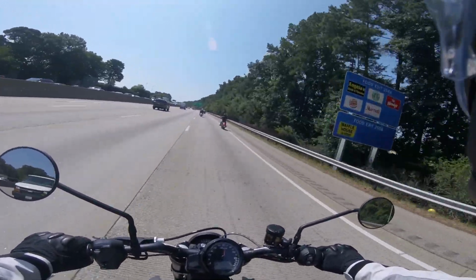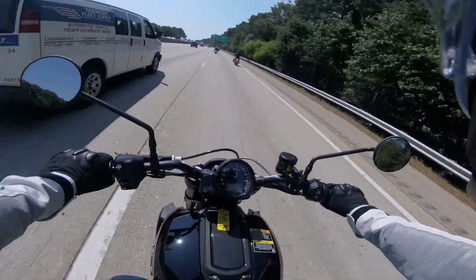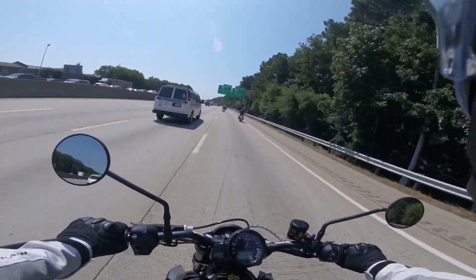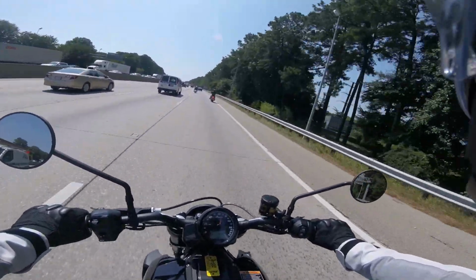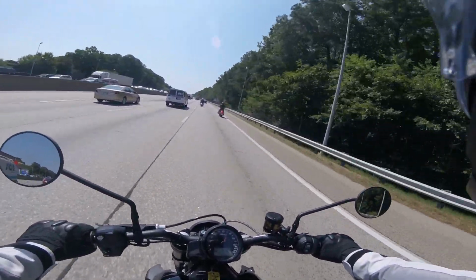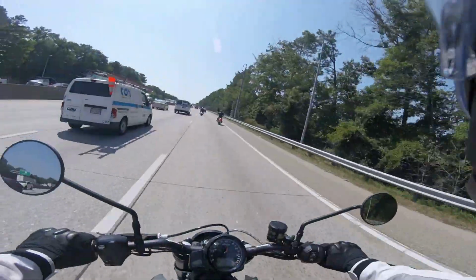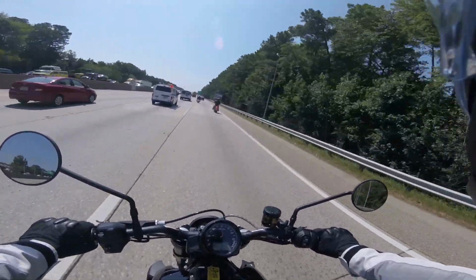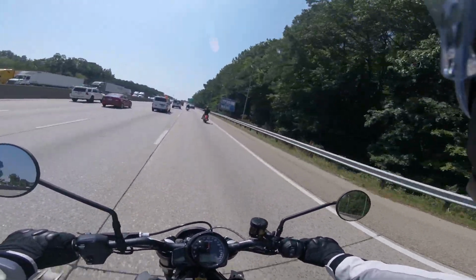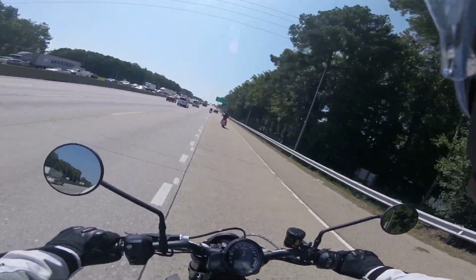So my impressions at higher speeds: really nice bike to ride, really comfortable. It's a naked bike. I don't know what I can compare it to. Maybe the Ducati 1200 Scrambler, very similar bike. So the Triumph 1200 Scrambler, which I haven't ridden but I have sat on, I think is taller than this. When I'm stood still on this, I'm on my toes, but not quite as bad.